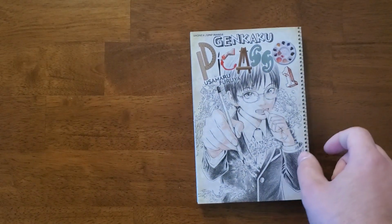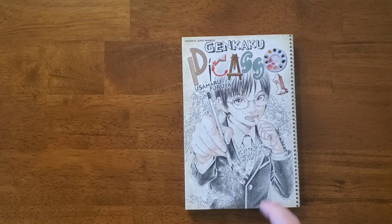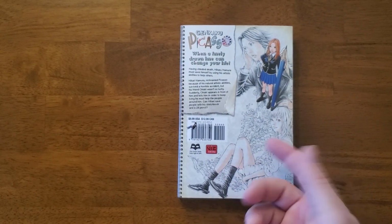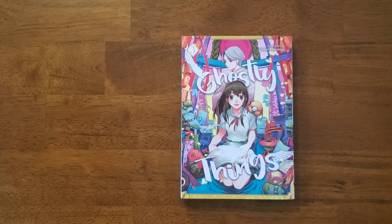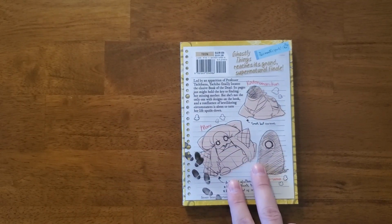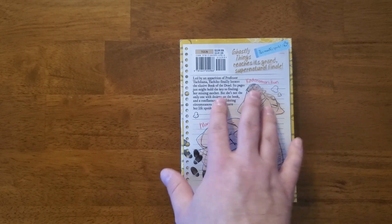And then since I picked up those volumes 2 and 3 of this at Book Off, I went ahead and picked up volume 1 from Amazon. Like I said, it was actually still in print, so it was only $9.99, so not bad. And then same thing, you saw Ghostly Things on eBay, or the eBay pickup where I got volumes 1 and 2. And then I picked up volume 3, which I think is its final volume, from Amazon. So that's the final volume of that.